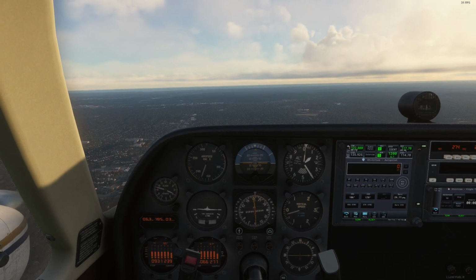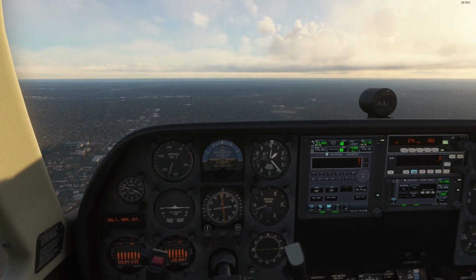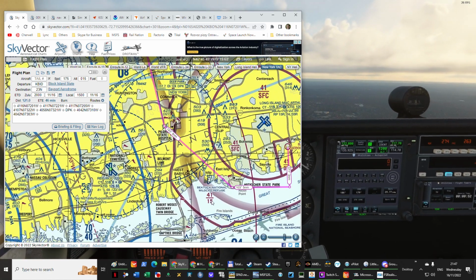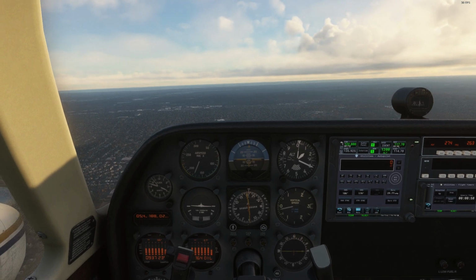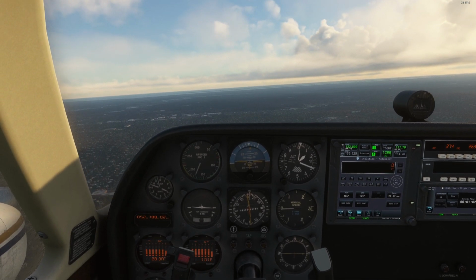So now I'm at 1400, meaning I'm keeping below. Well, I'm still outside laterally, but then I will be keeping below this class Charlie. Bayport traffic, Husky tarmac airspace on left base for runway 36, Bayport.